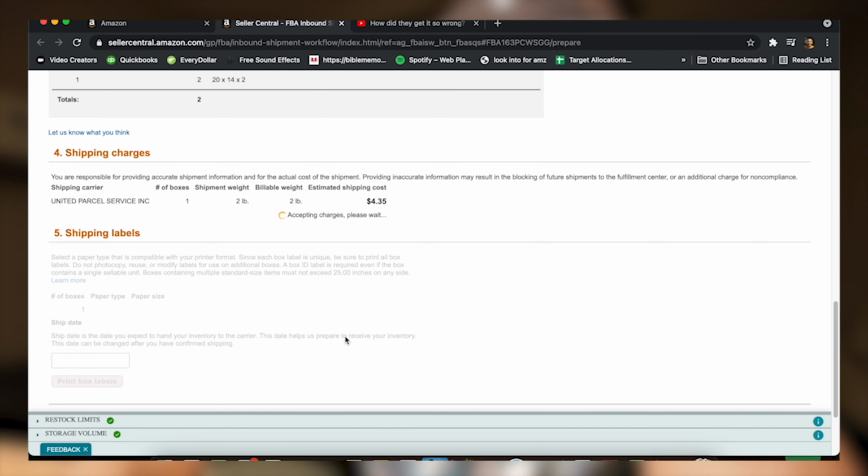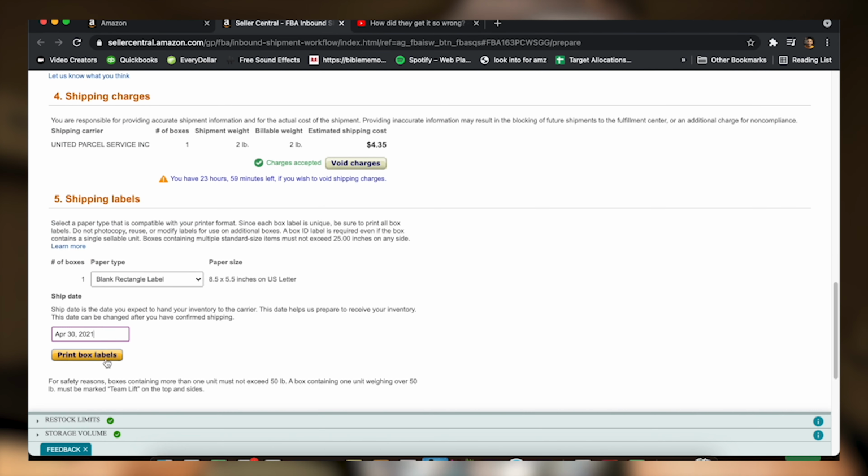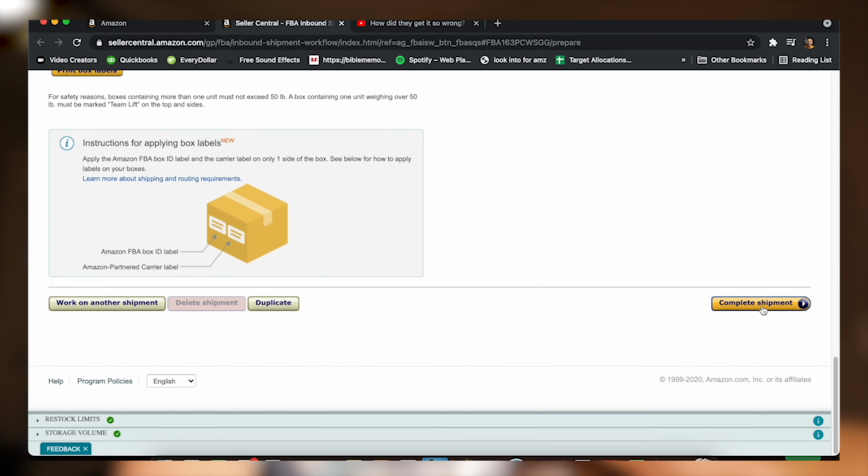And then for the shipping labels, we come back over here. Tomorrow's date, which is Friday. So print the box labels. Got our label. The big one is for UPS. The other one is for Amazon. When you come back in here though, don't forget to hit complete shipment. I always forget to do that.